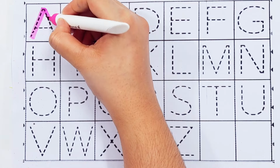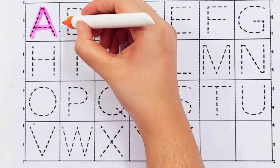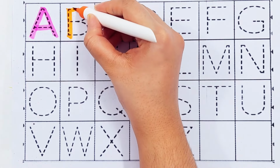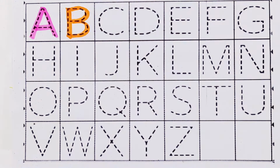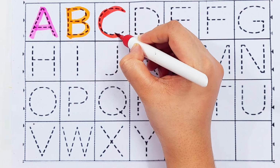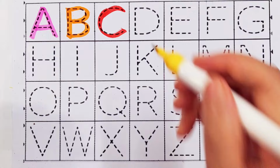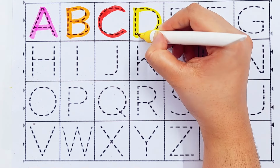A. A for aeroplane. B. B for bus. C. C for car. D. D for dress.